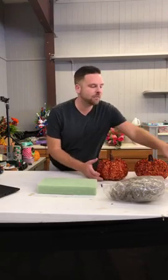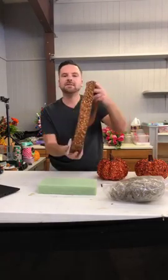Hey Dorothy, hey Cynthia. So today, we're going to be using a fabulous glitter copper pumpkin. These are so cool. You can put these in wreaths and arrangements, but we're going to make a centerpiece out of them. We're going to bring back an old friend, which is that fabulous leopard ribbon.